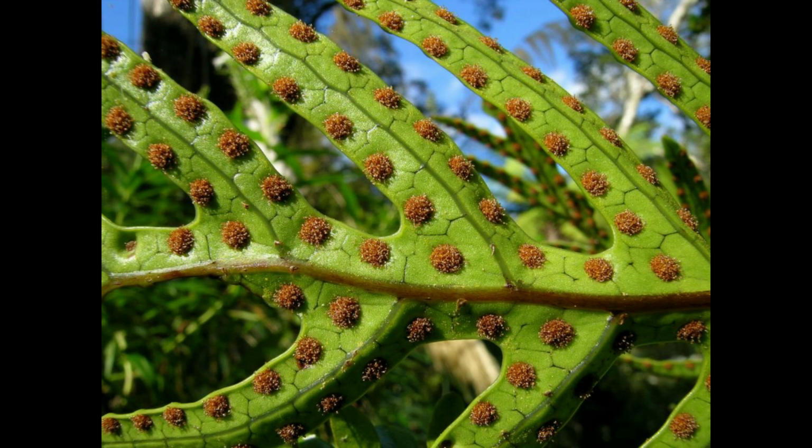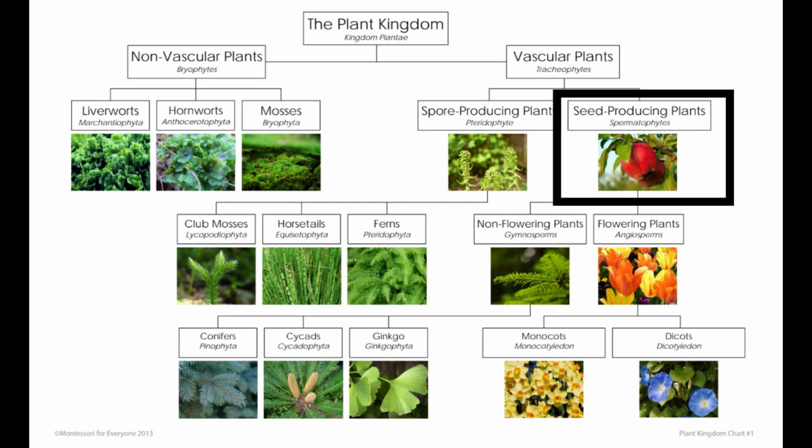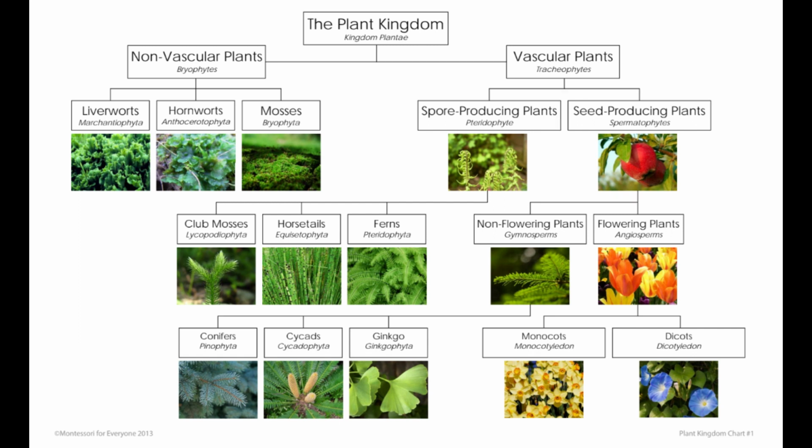Here's an example of a spore. A spore is just another way for a plant to reproduce. It's not quite like a seed, which is why this group has its own special small grouping. Now we're done with spore-producing plants, and we're going to head into seed-producing plants, which can get pretty complicated.